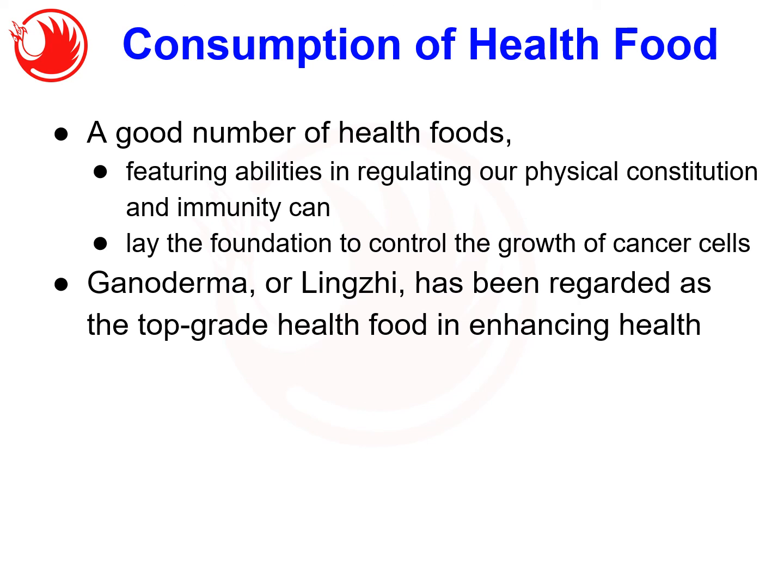Next, we will look at the consumption of health food. We can actually consider a good number of health foods that have the ability to regulate our physical constitution and immunity, as they can lay the foundation to control the growth of cancer cells. One of them is ganoderma, or what we call lingzhi, as it has been regarded as the top grade health food in enhancing our health. Yeah, next please.